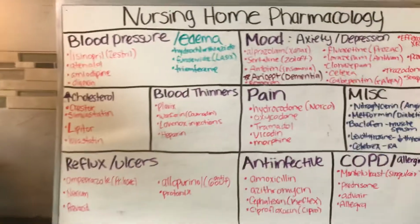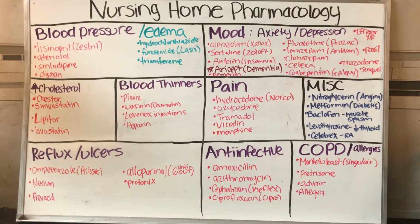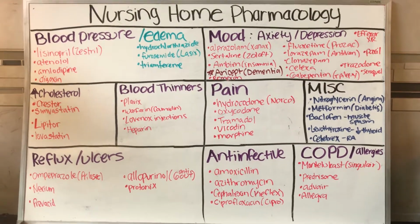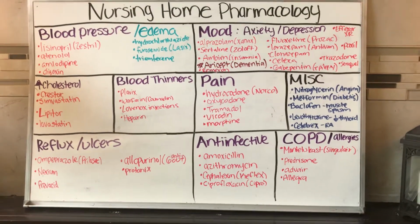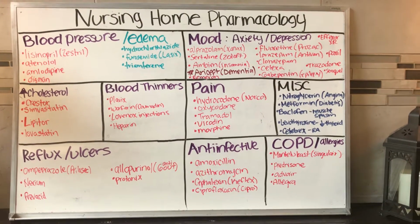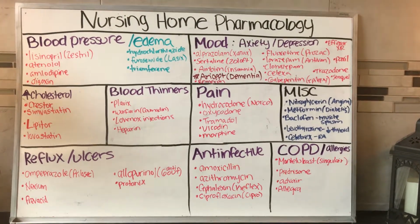So again, these are just a few of the most common drugs used in the nursing home. As you can see, a lot are used for mood, anxiety, depression. You have blood pressure meds. Some of the most common that we see, especially the nitroglycerin, your Lovenox injections, those are going to be given to prevent the DVTs. You have your omeprazole, that's going to help fight that GERD. You have your antibiotics, amoxicillin. Pain, we're looking at morphine and hydrocodone. And for your high cholesterol, again, simvastatin.